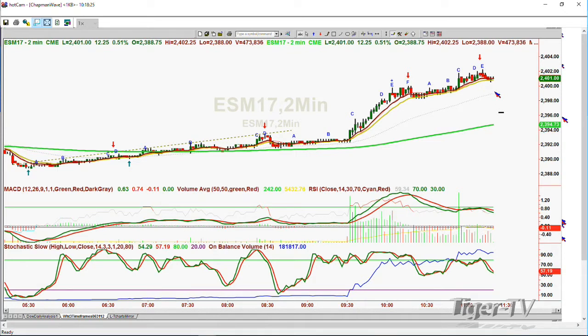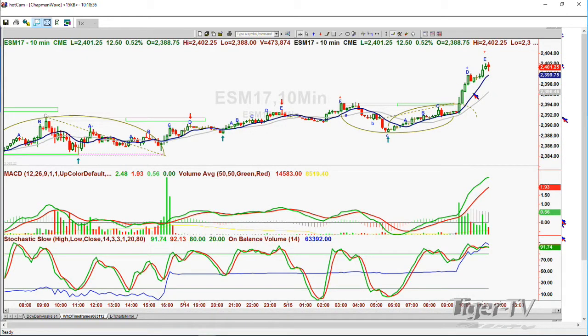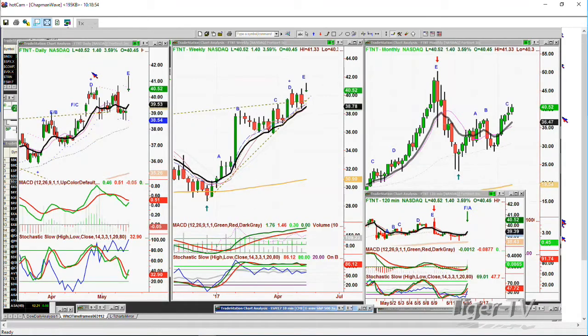But at this point, just watch out, because the close below 2399 on the 2-minute suggests that there could be a pullback that will impact the 10-minute chart, which is in leg E, somewhat overbought technically. Yep, there's that 2399 area again. A close under 2397.75 in the 10 minutes suggests that, at least for now, we could be looking at some kind of a short-term top.